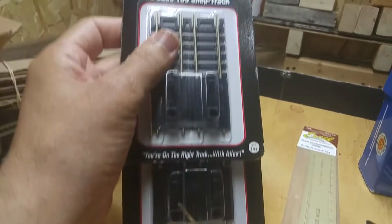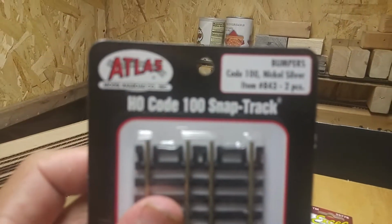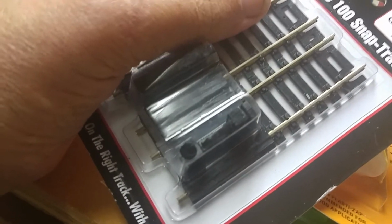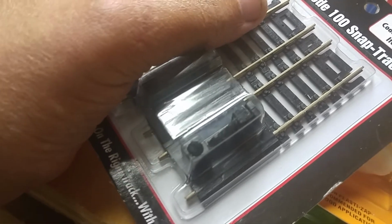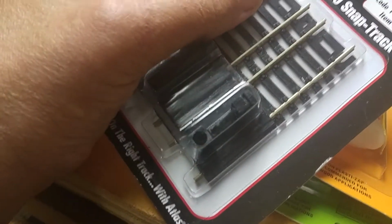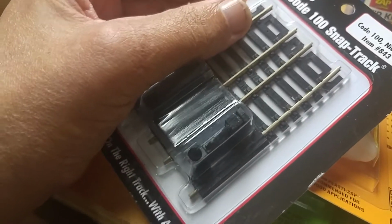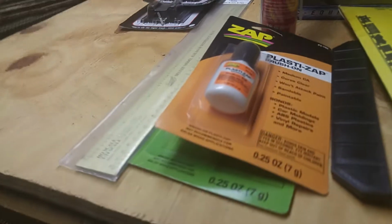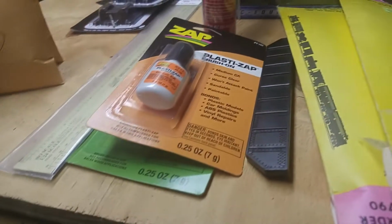Next, I picked up, and these are again some recent purchases, 2 packs of Atlas Code 100 Snap Track bumpers. And in a separate video, see that hole right there, guys, in these type bumpers? I've actually bought some LEDs that will fit right in there, and I can light these up on my sidings on the level that I'm working on my layout. So I picked some of those up.